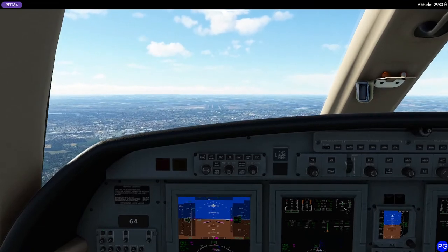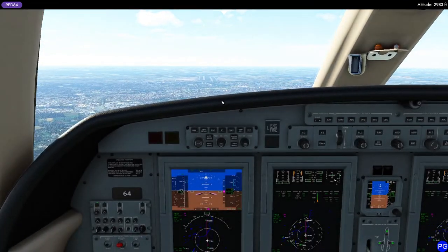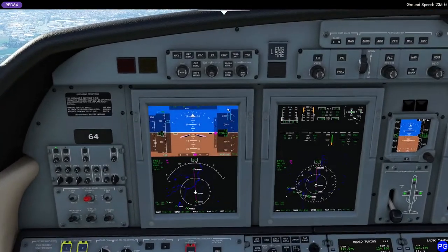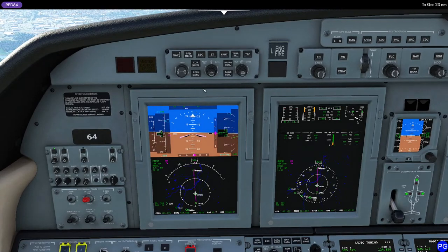Red 64, maintain 160 until 4 DME. Maintain 160 until 4 DME, Red 64. Contact tower 118.1. 118.1 for Red 64, have a great day, thanks.